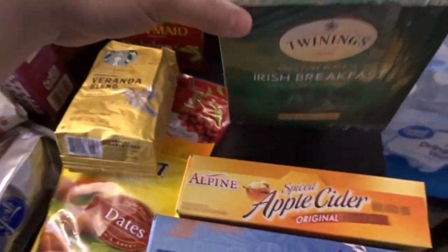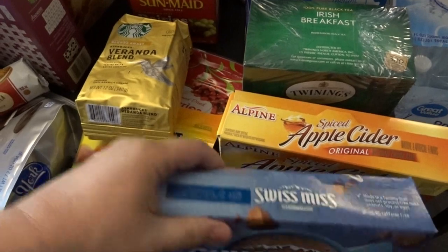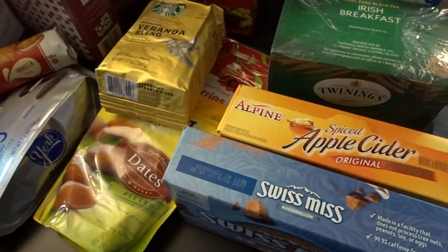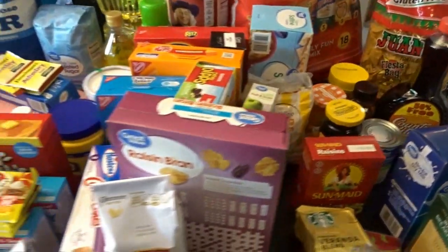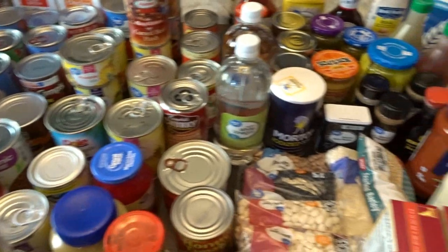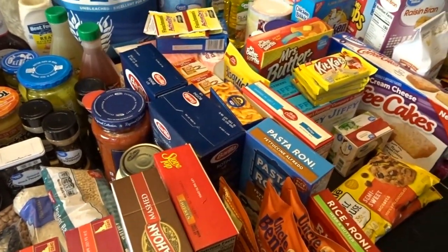I drink a bag or two of that every day. And then some spice cider, especially for the fall and winter, and marshmallow hot cocoa. My kids like these, so I like to keep these up in the cupboard so they're always available when they come over. So that is my huge grocery haul here of all 150 of my favorite pantry items to keep in stock. I think I got just about every category covered here.